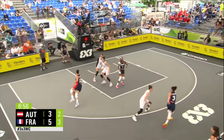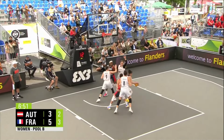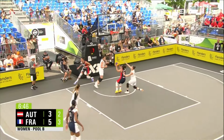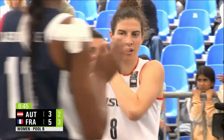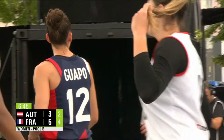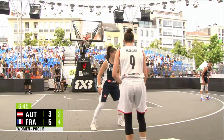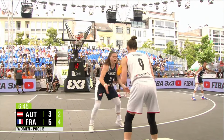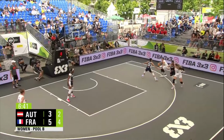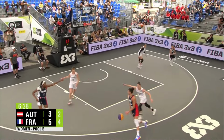Limousin starts with the ball at the top of the key. Guapo gets to the baseline, goes to the spin move. How about Limousin climbing up and getting that rebound? Guapo, whoa, call for the offensive foul. She used the off arm to try to clear some space, and official Marcos, he was all over it. He and Eddie Lou with the whistles in this one. Wildebauer with the Wilson in this one. She's gonna set up from 2 range, and not enough range on the release.